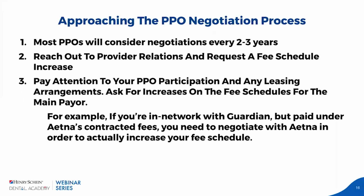Or if you've negotiated a year and a half or 2 years ago and you got a new increased offer, a lot of PPOs will consider that the starting point and they won't consider negotiating for 2 to 3 years. So know that when you're approaching the process. Make sure that you're consistent in reaching out on the timetables that make sense.